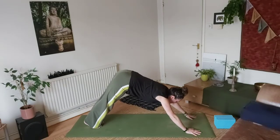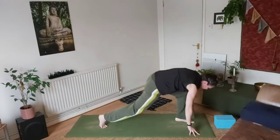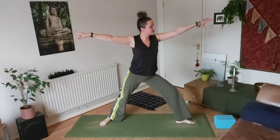Okay, and this time the left foot goes between the hands. Whoop. The problem with doing it in your living room. Swivel on that back foot, come up, warrior two.